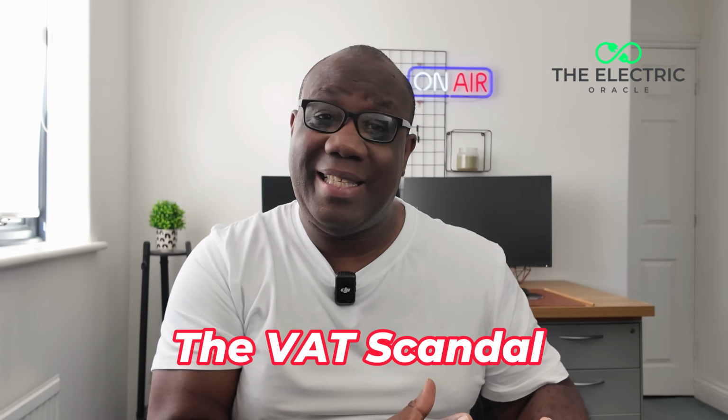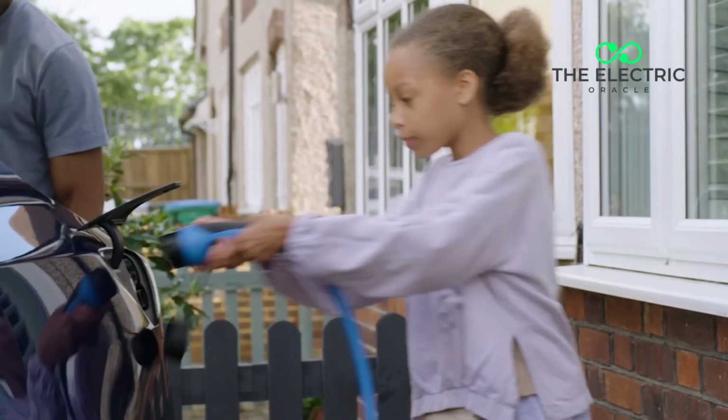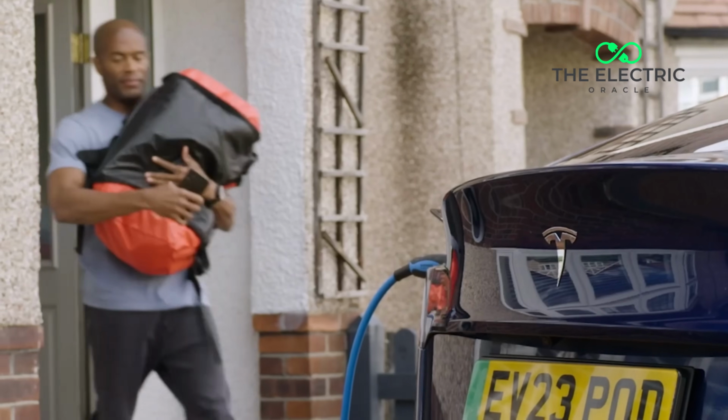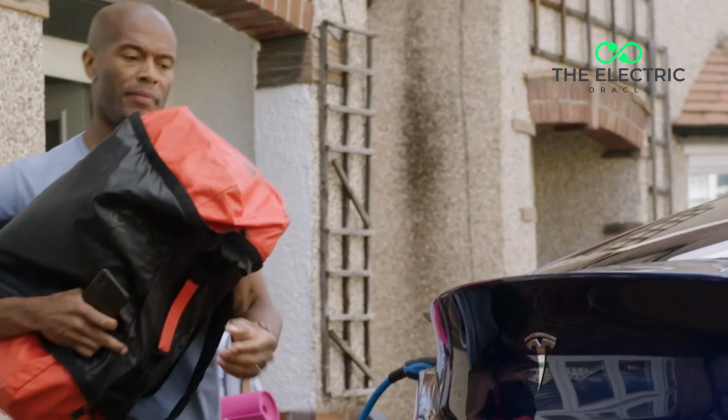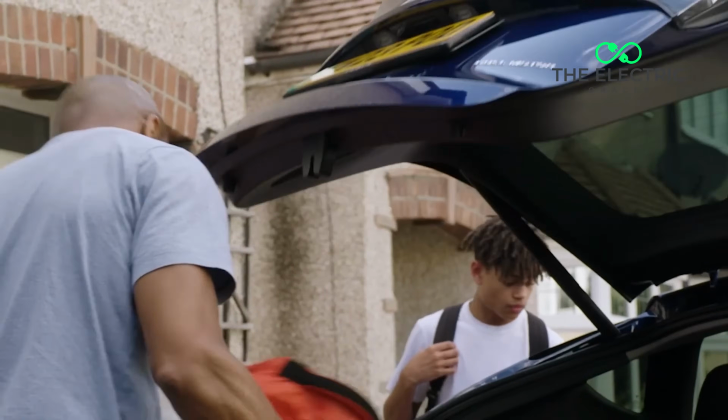Fifth, you got the VAT scandal. Here's what's really making my blood boil at the moment. So you got home charging, that's 5% VAT. Public charging, 20% VAT. If you can't charge at home, you're paying 4 times the tax rate. That's the £85 million I mentioned earlier, collectively paid by drivers who don't have driveways. So the problem is, how is that fair? The government is quite literally profiting from people who live in flats.